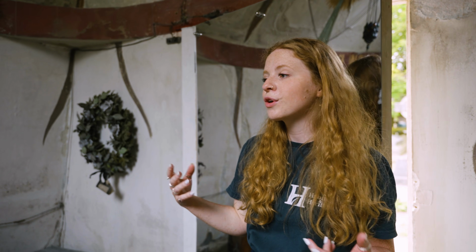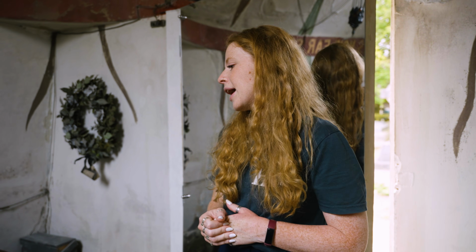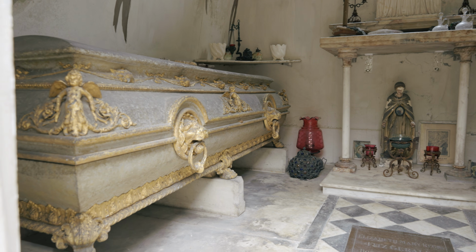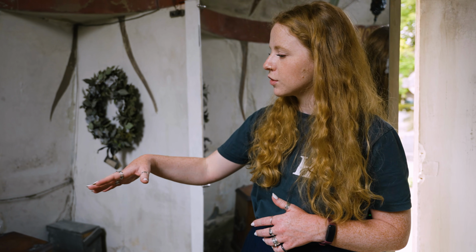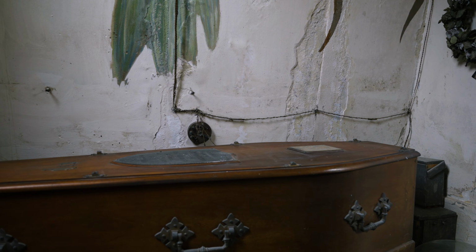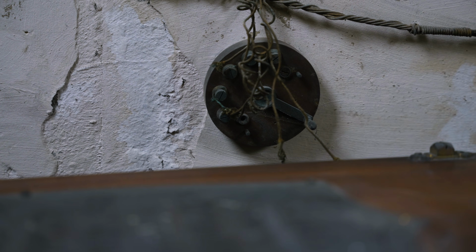Isabel was also, in those 5 years, coming in here and holding seances and praying, and so, of course, her coffin wouldn't have been here. There would have been rugs, possibly some cushions. And this manual wheel is exactly the right height for her to be ringing the bells during her seances.